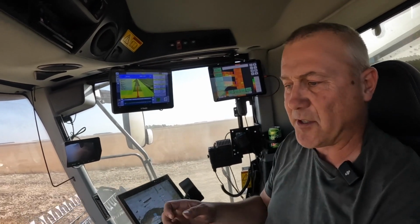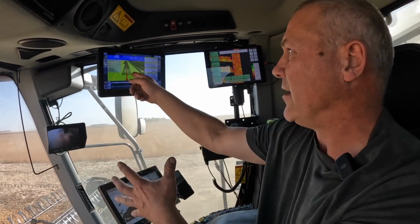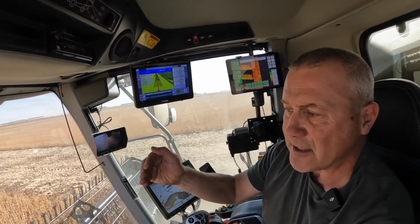And when he does a prescription, he makes a prescription that zone one could have 2 gallons more than zone two. So he puts that into the computer for his Trimble for his fertilizer. It automatically changes as you go up and down the field.